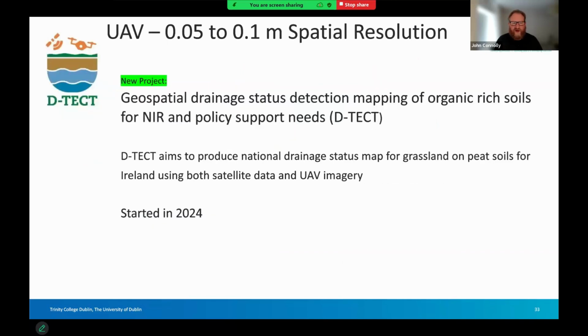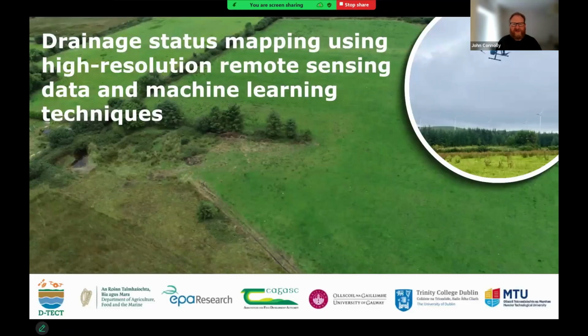So the DTEC project is a project that's run from Teagasc. Professor Owen Fenton and Dr. Pat Toohey are the PIs on the project. And it's basically, we need to understand the drainage status of grasslands on organic rich soils. So the project is aiming to look at that. And we're using a combination of drones and satellite data to look at that.